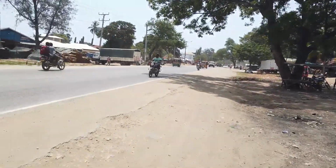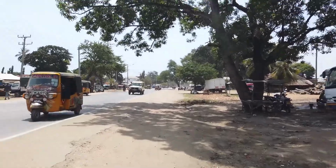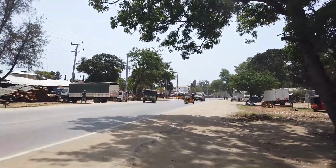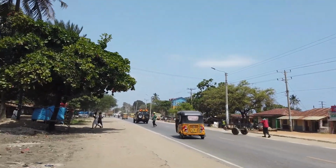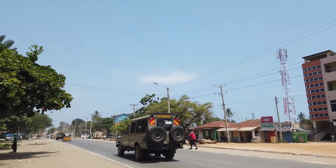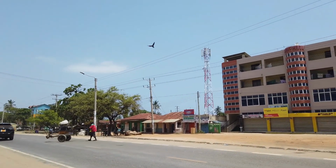Tanzania, right there. This is from Tanzania. This is from the Kenya-Tanzania border. That is Lunga Lunga. And towards this direction, Mombasa, Likoni, right there. So this is Mombasa City. That is the second largest city of Kenya at the coast.